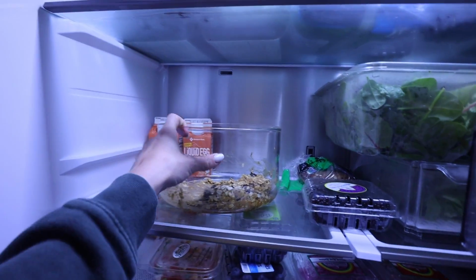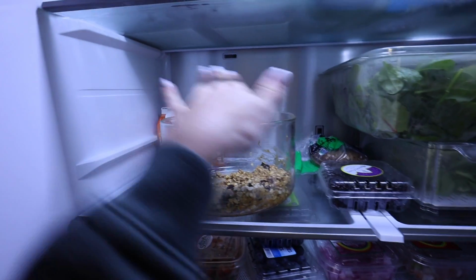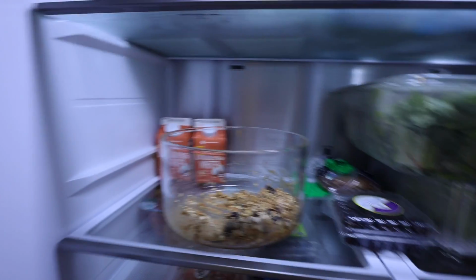I just threw it in the refrigerator. I used way too big of a bowl, but I'm gonna leave it in here for like an hour or so. I'm gonna look for some stuff to cover it so that it's not just sitting like that. I think for an hour it's fine, right?